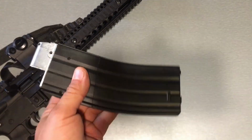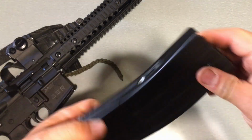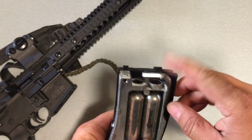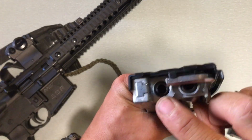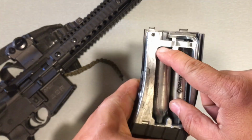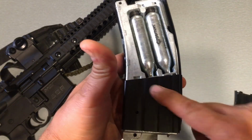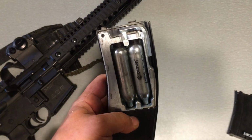They're definitely heavier than an actual AR-15 magazine. And the way you load it is the CO2 cartridges go in here. You get a wrench with each magazine, and that's for going in here to these screws, which then press the canisters down to charge the magazine and get the weapon so it'll function.